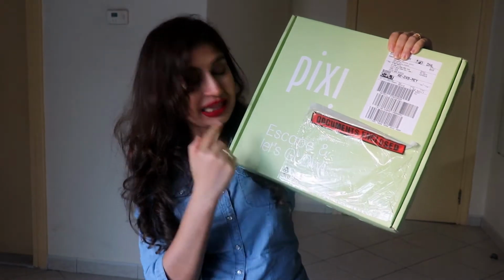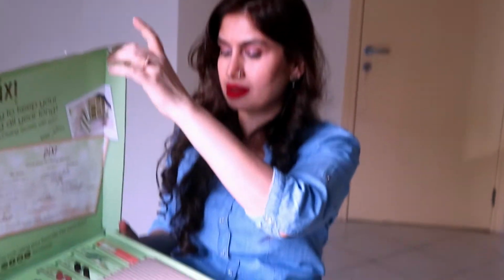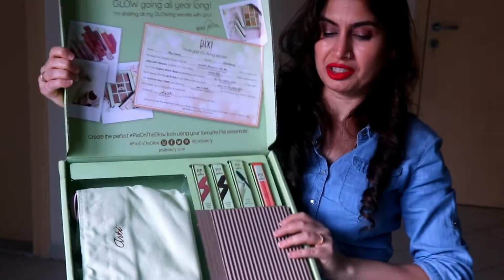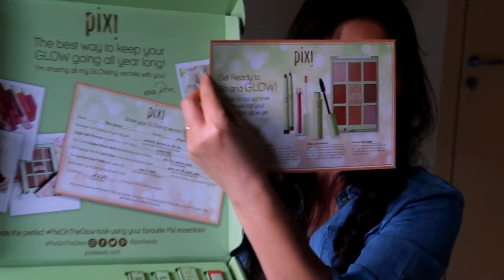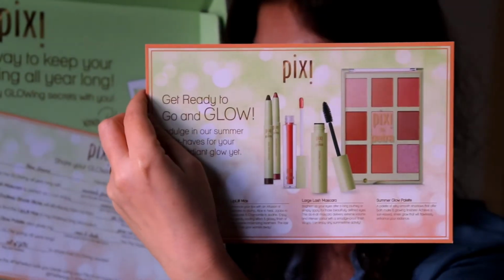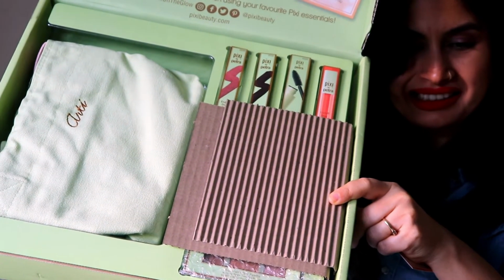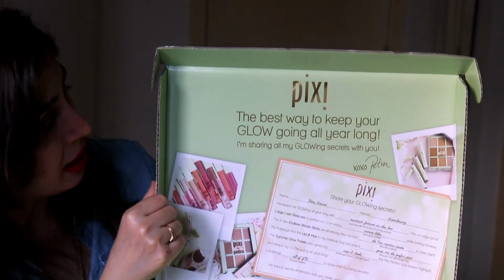Pixi Escape, Let's Glow. Let's open this together with you guys. So I will open this box with you, and I hope things don't fall off there. Anyways, we have got Get Ready, Go and Glow, and we have a bunch of goodies over here. Let's unbox this together. It says Pixi, the best way to keep your glow glowing all the year long.